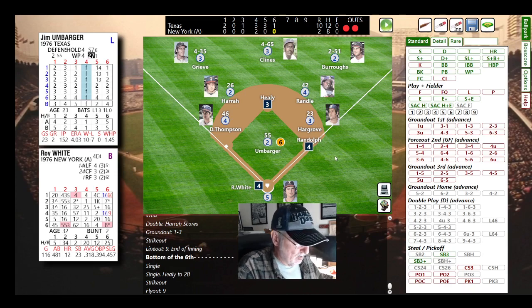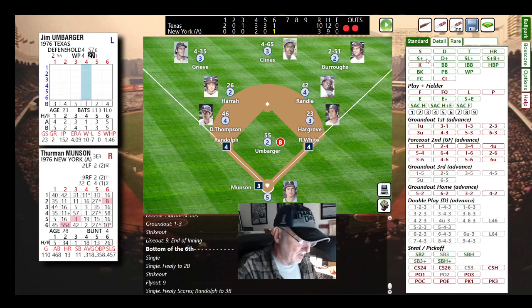All right, Umbarger, Roy White. Pitch. Oh, that's going to be ripped. That's ripped to left, base hit. And Healy will score, and the runner will go to third. So first and third, RBI single for White. Score is 10-3. Umbarger's given up 9 hits so far and 3 runs. So we're getting to that point of pulling him. He's already tired according to this system.